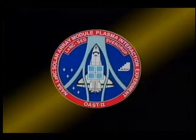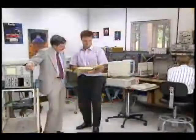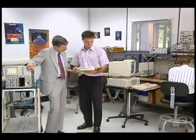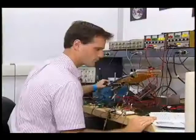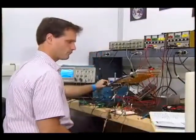The Solar Array Module Plasma Interaction Experiment, or SAMPIE, is an essential step toward the development of future high-voltage power systems for space exploration. Dr. Dale Ferguson is principal investigator of the SAMPIE project. He and his team are nearing the most critical phase of the experiment, flight testing in low Earth orbit.